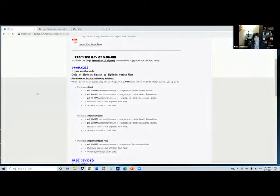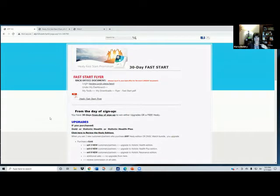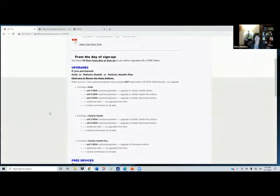So I have learned that when somebody signs up, before they purchase, I want them to know exactly what's at stake in this first 30 days. So here's kind of the same format of the Pioneer. I kind of just took everything from this and to show you what's in the fast start.